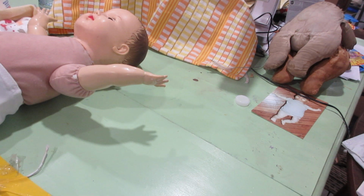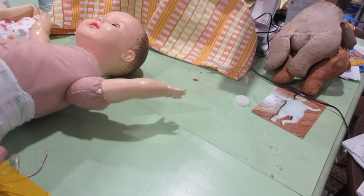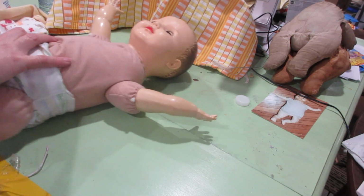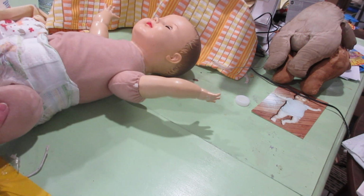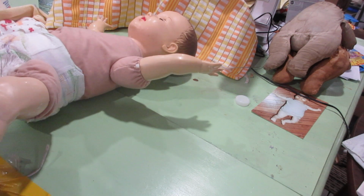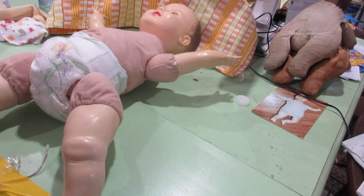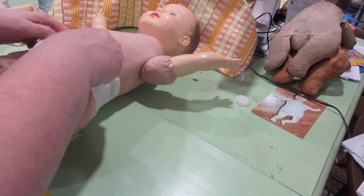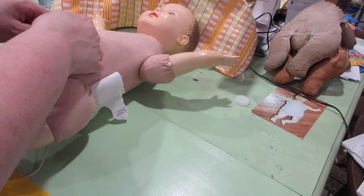Like I say, I'm not one to play with my dolls or anything like that. They sit on a shelf, and that's what they do. So, oh, she's got even a paper diaper on, a disposable diaper. Oh, her socks came off. How are her feet? Well, she's got a little bit starting in the crevice of her foot, just a little tiny bit. So we're going to conquer that.